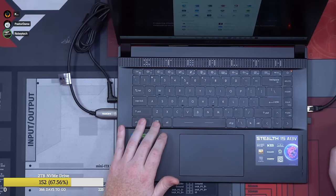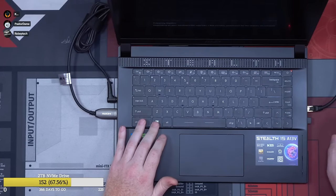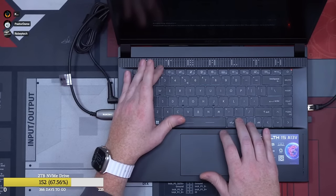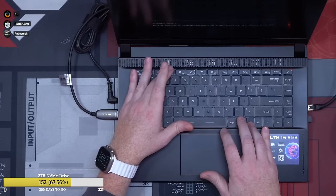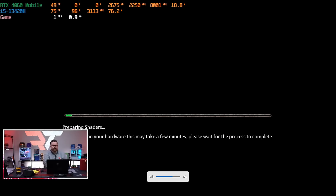Let's get the audio to play through the right thing so we can hear how the speakers sound. Ooh, that's not bad. Ooh, that's actually pretty good. I was not expecting that kind of soundscape. And that's not even all the way up. Ooh, wow. Okay, I will say, music-wise, this has a really rich sound to it. And we are gaming now, so the fans are picking up, but they're not bad.